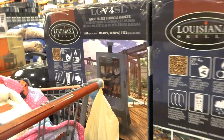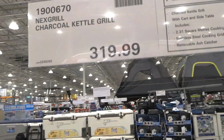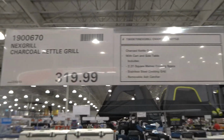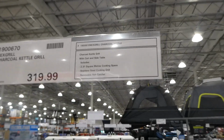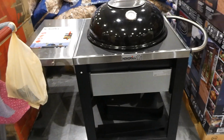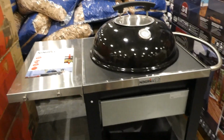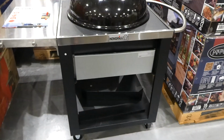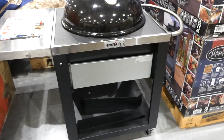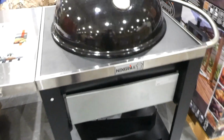And then beside that, there is the Next Grill charcoal kettle grill. This one's $320. It's a charcoal kettle grill with a cart and side table that includes 2.31 square meters of cooking space. It also has a stainless steel cooking grid and a removable ash catcher underneath, where you could probably put an extra bag of stuff. It looks like it has little sides on the bottom to keep things in there. It's nice and big in there.